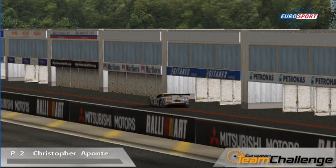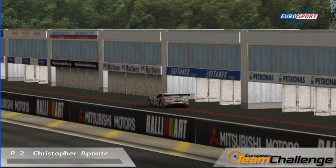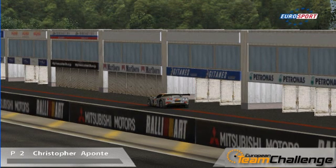And we have the next driver in the pits. That's Christopher Aponte. And I wonder if he'll have his damage repaired. That'll take a long, long time. But it might pay off in the long run, because then he has a car with much better handling.